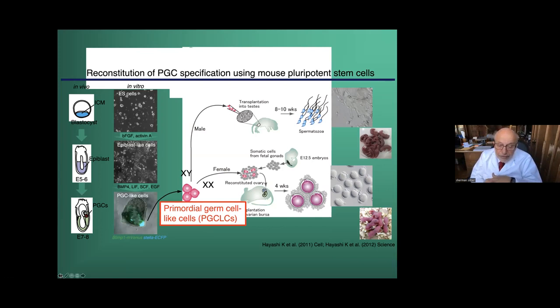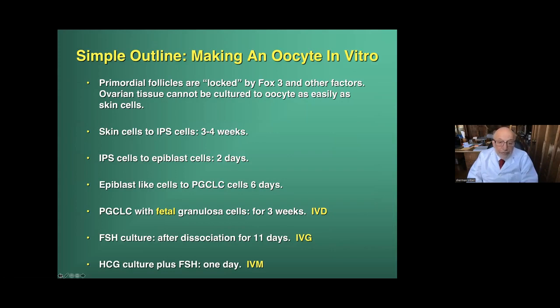And with the male, you have to inject these PGCs into the fetal or the neonatal mouse testes, and then they colonize all of the seminiferous tubules, and you have normal spermatogenic stem cells. So just a simple outline of how you make an oocyte in vitro.